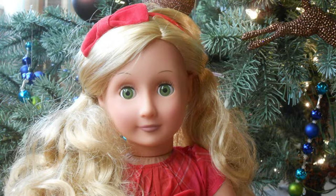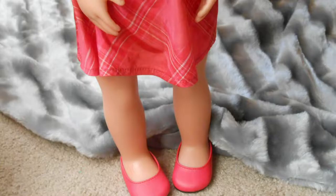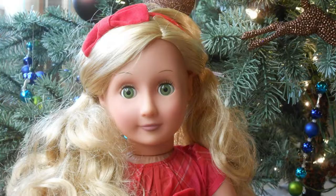Next we have Missy. Missy is wearing a Bitty Baby holiday dress. The shoes didn't really fit her, so the shoes are from a Truly Me outfit that I got. I don't know when. Anyways, the Bitty Baby dress looks really good on her. And I believe the Bitty Baby dress is the 2016 holiday dress. I don't know.